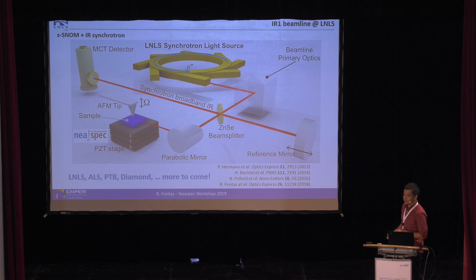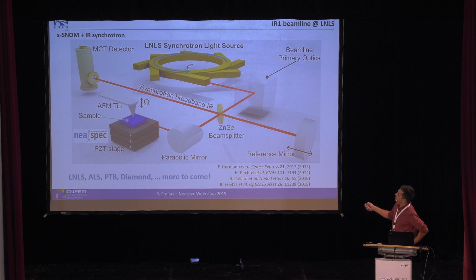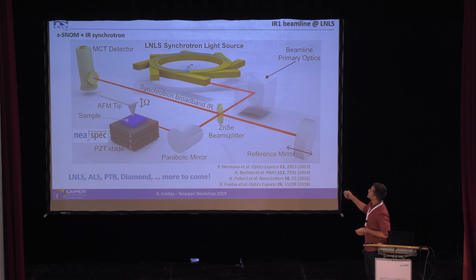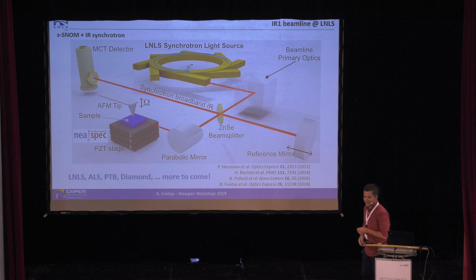And for maybe the third or fourth time, you're going to see this scheme again. But basically, just remember that we take the infrared radiation from this big accelerator. We usually have some optics here to collimate the beam, and then we deliver it to the s-SNOM scheme, the interferometer. So this bottom part here is basically the NISPAC instrument in a scheme.